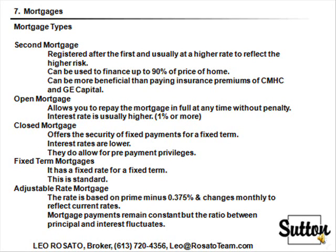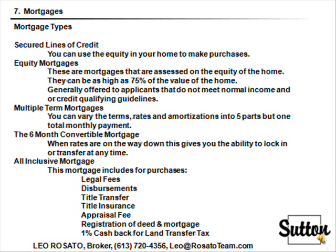A fixed term mortgage has a fixed rate for a fixed term, and an adjustable rate mortgage is available as well. The monthly mortgage payments remain constant, but the ratio between the principal and the interest fluctuates. You can use the equity of your home in order to get a secured line of credit as well. Equity mortgages are generally offered to applicants that don't meet normal income or credit qualifying guidelines. There are also multiple term mortgages and 6-month convertible mortgages, as well as all-inclusive mortgages that pay for all your legal fees, disbursements, transfers, and so on.